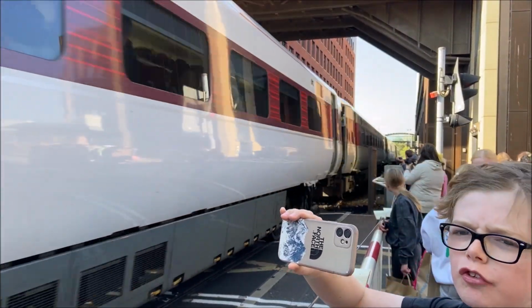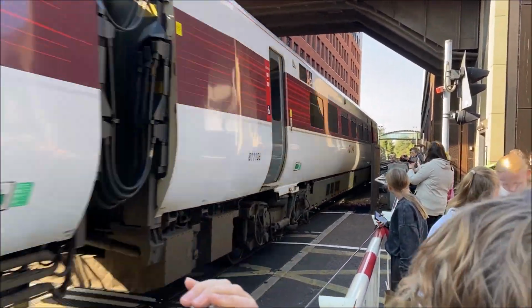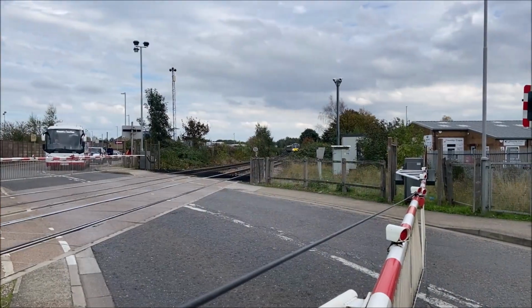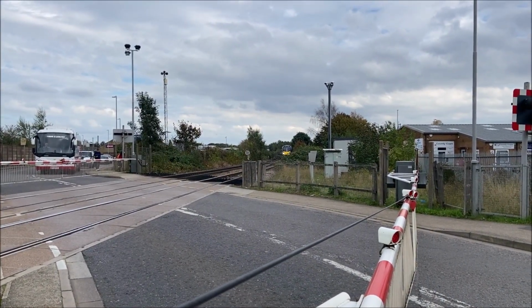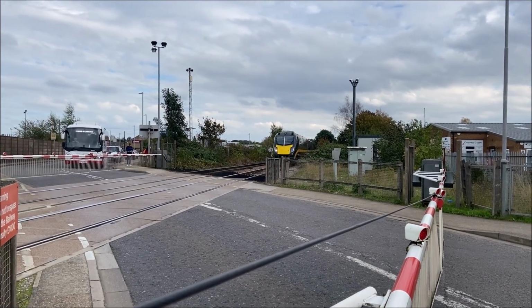I saw that at King's Cross before, and I saw it here earlier. For London King's Cross, 34 Grand Central service from London King's Cross to Bradford Interchange. 18105, the Yorkshire artist Ashley Jackson.